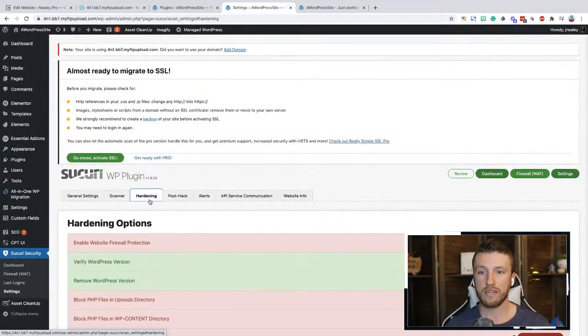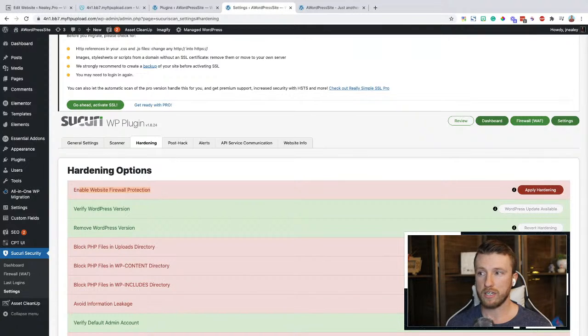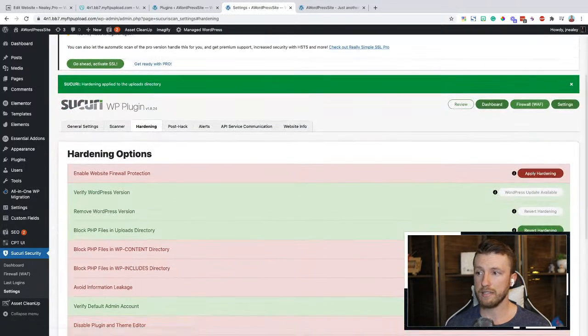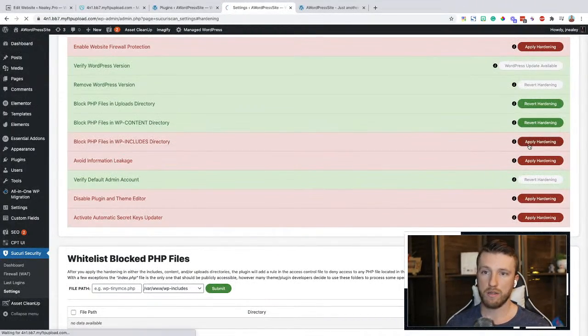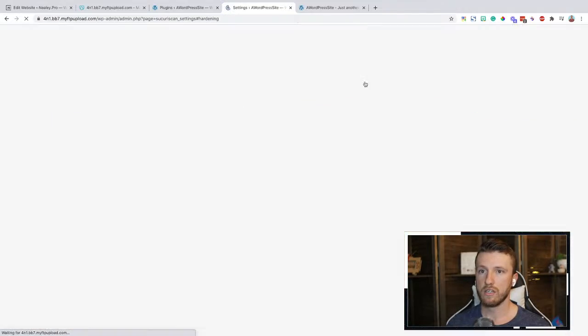But as far as the hardening goes, this is where you can do those one-click apply hardening. So if we want to enable the firewall protection, you have to have their services. But if you want to block PHP files in the upload directory, I can quickly just click that button and it's done. Don't have to be a coding wizard to do this. Yeah, you can go into your file directory and create a couple files to block that yourself, but this plugin just does it for you. Avoid that information leakage.